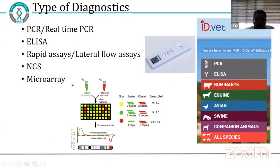Also, microarray based diagnostic tests are available, especially for screening the number of copies of a gene or chromosomes, especially aneuploidy diagnosis or deletion and duplication type of diagnosis, especially in prenatal diagnosis type of samples.